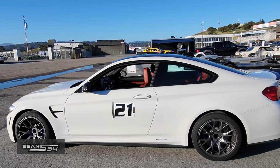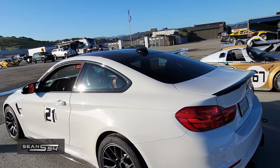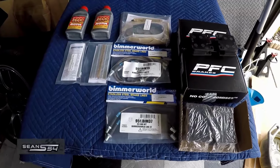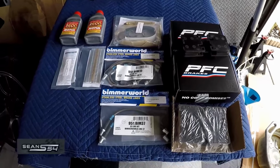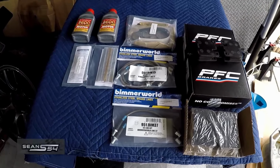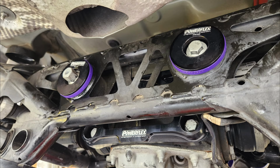My M4 is fairly stock, but I do have 4-slag camber plates, running -3 degrees camber in the front, -2 in the rear. And I have PFC 08 brake pads in the front and PFC 332 brake pads in the rear with BMW stainless steel brake lines. And I also did the PowerFlex dual mount rear diff bushings.